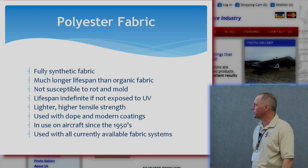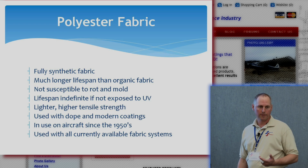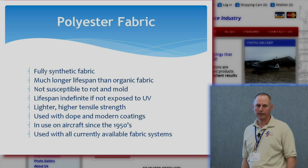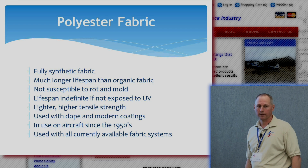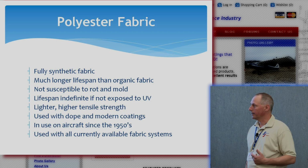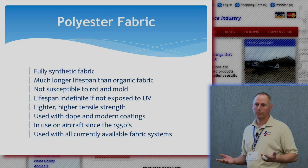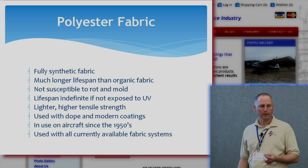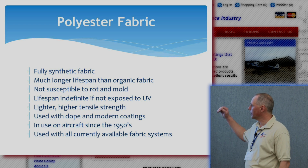What we're seeing replace it primarily now is polyester fabric. Everything that is certified right now is polyester. We'll get into that in detail in a minute. It is a fully synthetic fabric. There is no organic compound to it at all. It has a much longer lifespan than organic fabric, considerably. It's not susceptible to rot and mold, which is huge. It doesn't matter. It can be wet. It can be laying in water. It doesn't matter. Rot and mold, even if they grow on it, are not going to attack it. So that is a very great thing about polyester.